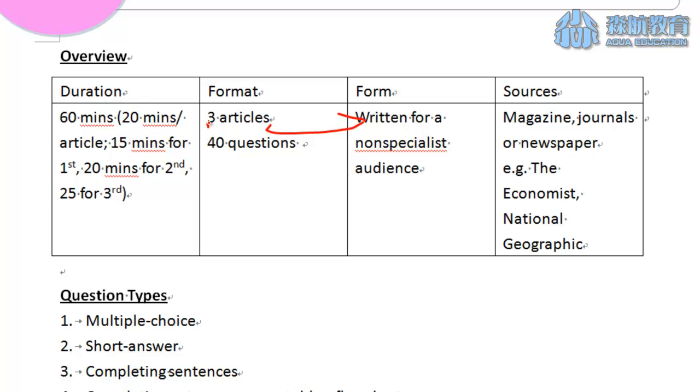Right, you have to answer 3 articles in just 60 minutes, and so if you calculate, it will be 20 minutes per article. But I have to remind you of one thing, because the difficulty increases as you go on. So basically, it means that the first article is gonna be the easiest one, the second one is the medium one, and the last one will be the most difficult one.